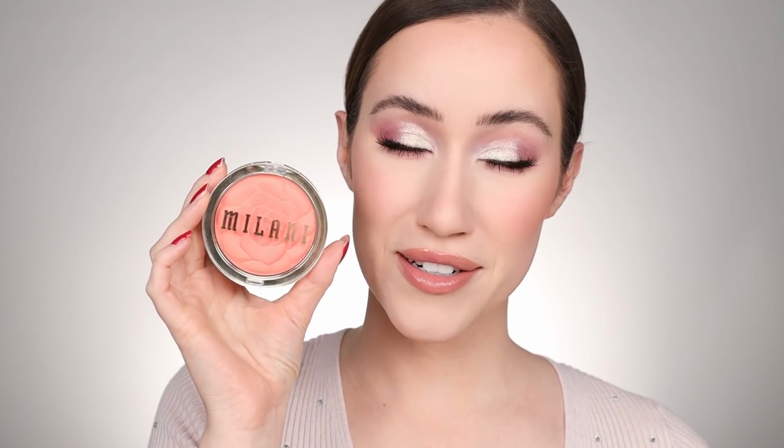It's especially amazing during spring and summer, like I said, but I'm so happy that I found this and discovered this shade this year, even though I love Milani and I love so many Milani products. This is one that I hadn't tried yet and I was so happy that I found it this year.